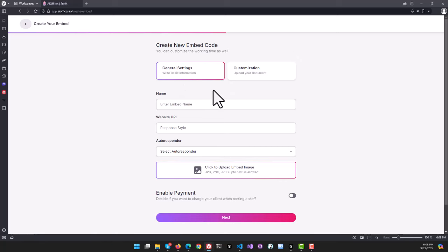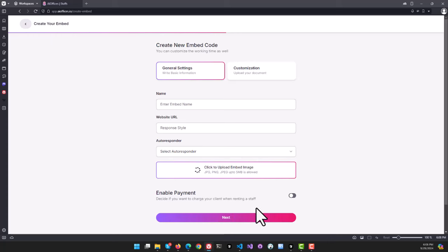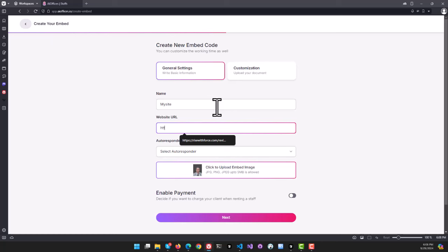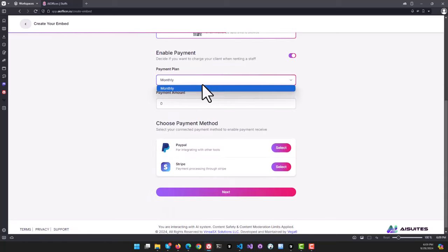So now you can click on these three dots and click on embed and click on create new embed. So what happens now is you can embed this character on your web page, and he can then talk to your website visitors, right? And can do all sorts of things, including even accept your payment. Let's call it, for example, my site. Okay, my site, and give it a site name, growth company. By the way, just remember, whatever site you specify here, that's what will be the only valid site. No autoresponder because I haven't created one yet. And if you enable payment, then you will have to create payment integration too, which I haven't done yet.